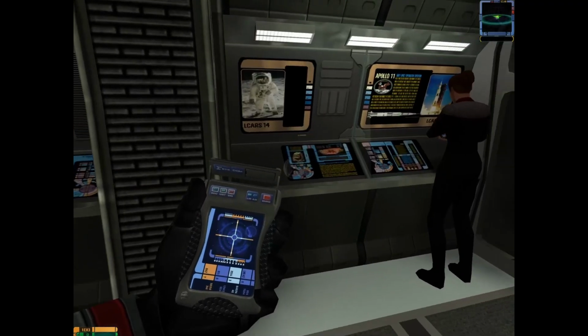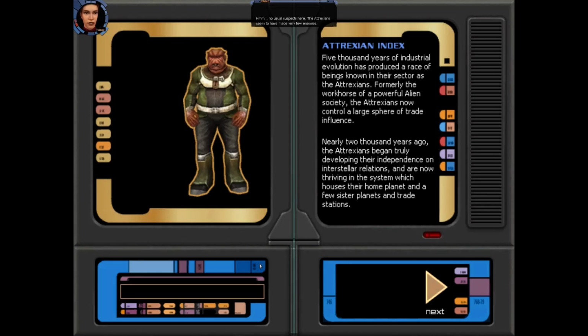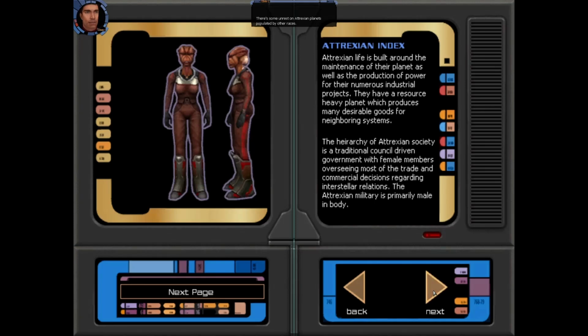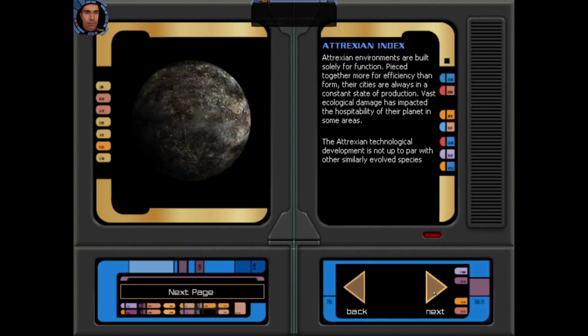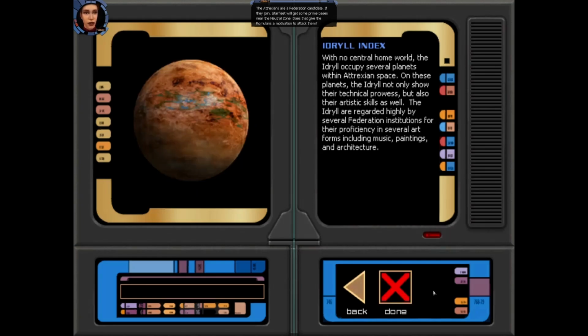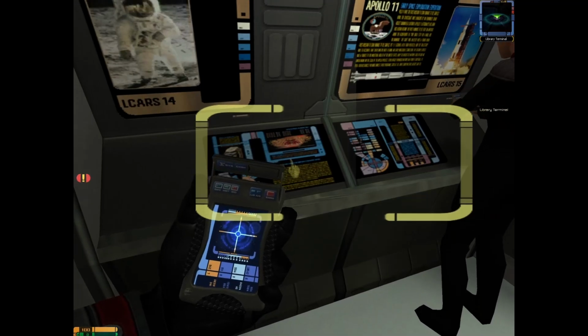Okay. No usual suspects here. The Atrexians seem to have made very few enemies. Pretty good for an expanding mini-empire with over 20 colony planets. There's some unrest on Atrexian planets populated by other races. Same with many stellar empires. Ongoing problems with smugglers. Same with the Federation. But no angry species of semi-intelligent exoskeletal... The Atrexians are a Federation candidate. If they join, Starfleet will get some prime bases near the neutral zone. Does that give the Romulans a motivation to attack them? With what? Their private... Whoops.